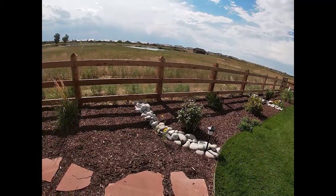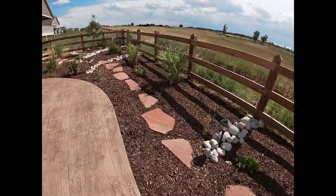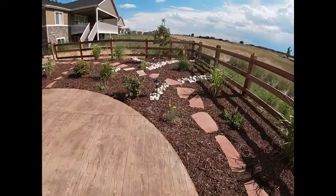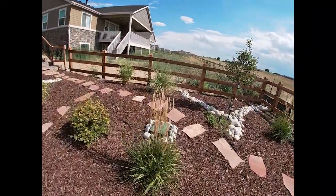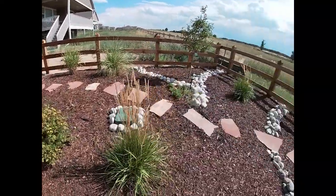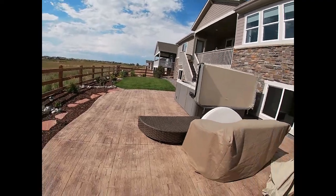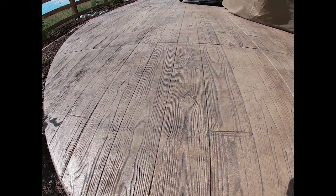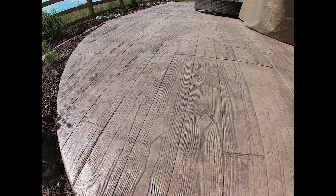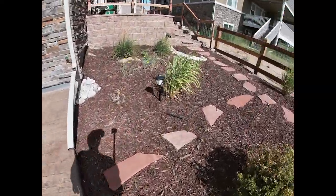Of plants, some cobble veins to help with drainage and just some extra style. Nice little flagstone walkway all the way to the grass, to the wood stamp concrete. This stuff sells like crazy out here in Colorado. Very popular right now.